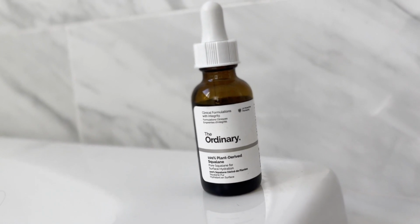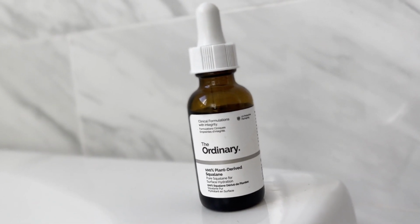I just feel like it works so much better to hydrate the area than buying a separate eye cream. I can just use something like this and also use my moisturizer up there. That's just where I'm at, you know? I don't really have a need for an eye cream when I've got this. And then let me show you my next item that you can also use to lock in the moisture.